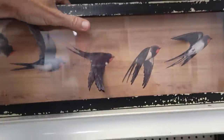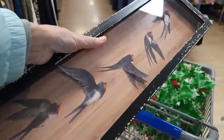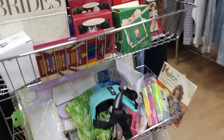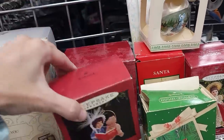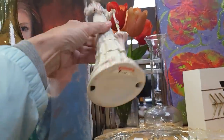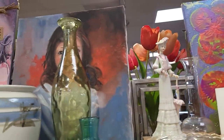This is a cool piece. Kind of a 3D kind of thing with these flying birds. It's $4.99. I like it. Little ornaments and boxes. I'm always looking for the birds, the Hallmark birds. She's kind of fancy, but she's not even signed.